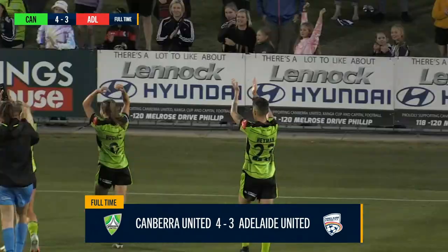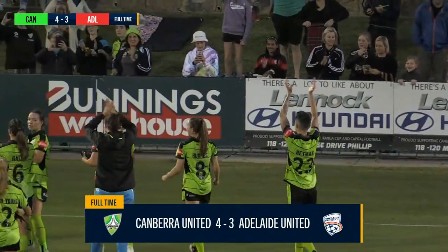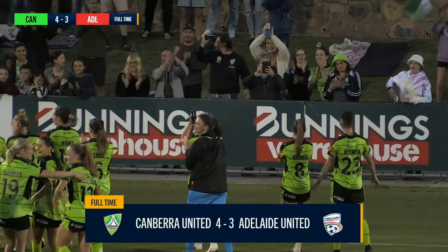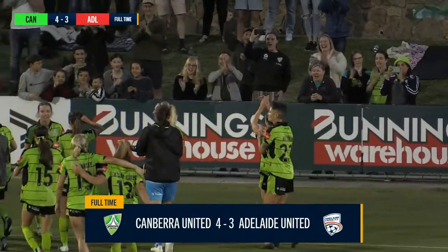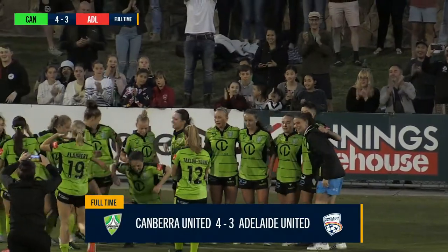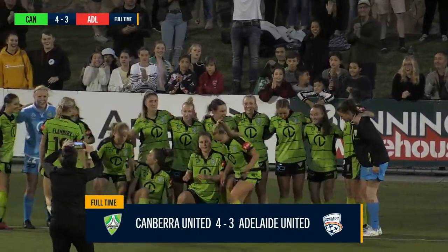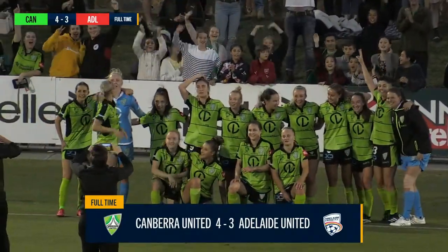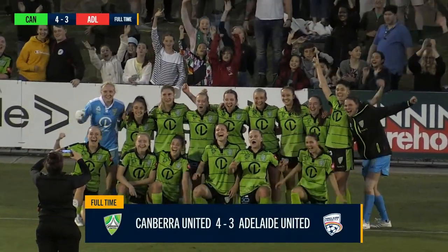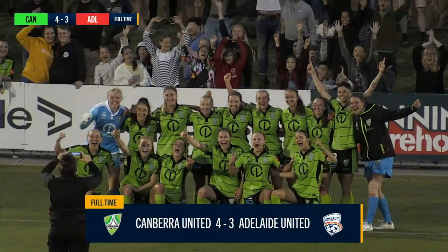As I mentioned, Hodgson and Rojas had Adelaide 2-0 up. Michelle Heyman twice got Canberra United back on terms. Laura Hughes put them 3-2 ahead. And it was Heyman who made it 4-2 before Mallory Webber completed the scoring. An epic night's entertainment at Viking Park in Canberra. We hope you've enjoyed it. The final score, as Canberra pose for the supporters, is Canberra United 4, Adelaide United 3.